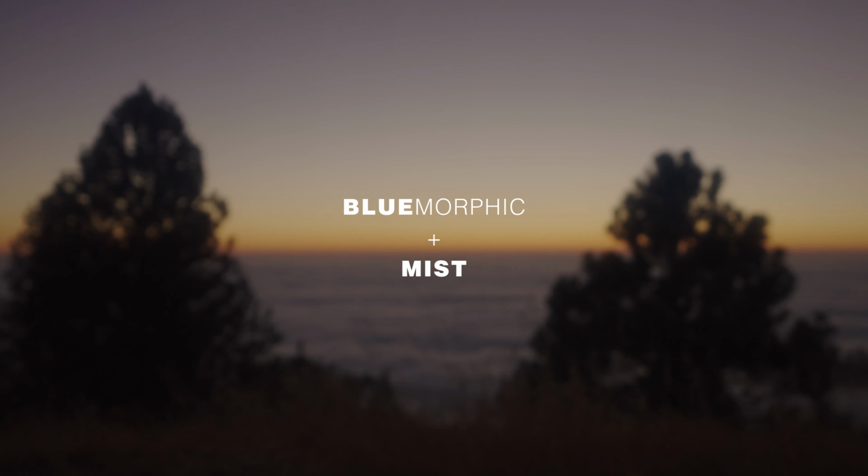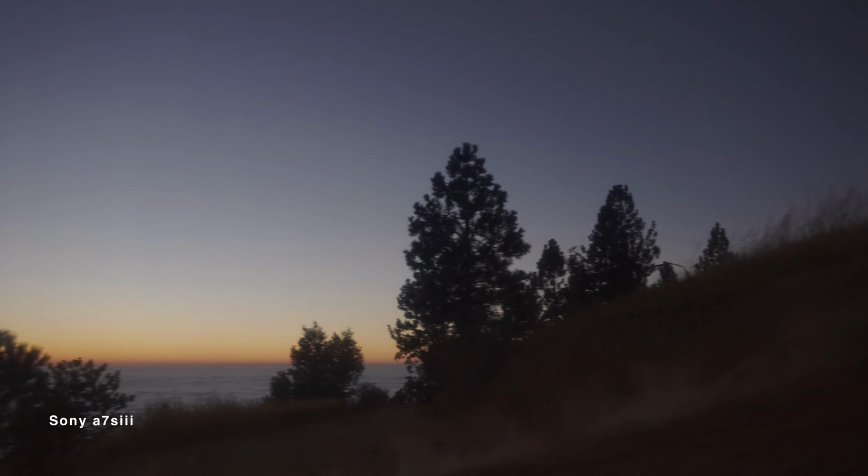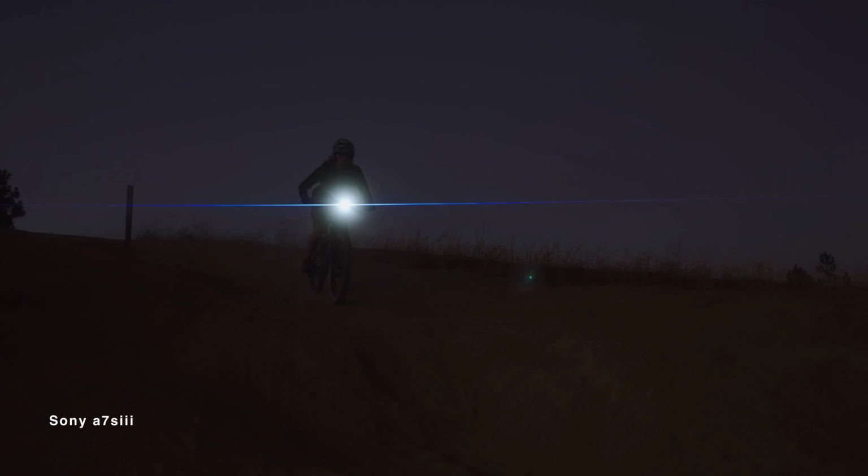Since it was getting darker, we decided to move on to shoot scenes that involved more LED lights, like a headlamp or the headlights of a car.